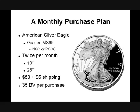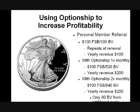But I want to take you a step further in the option ship plan, and I want to show you how the option ship plan can help you grow your business at a much faster rate. You see, by using option ship, you increase the profitability of your business. As you know, Preservation of Wealth is a membership organization. We make our money off of membership sales and referrals. So let me show you how option ship enhances your business.